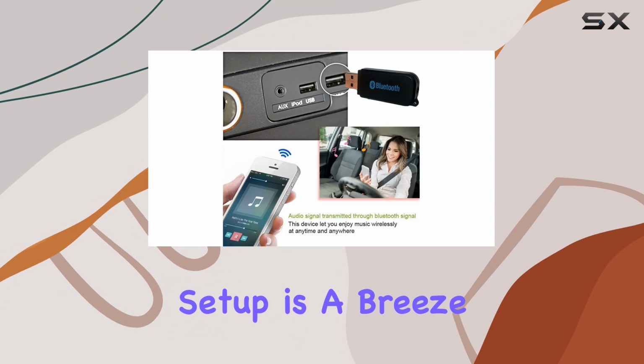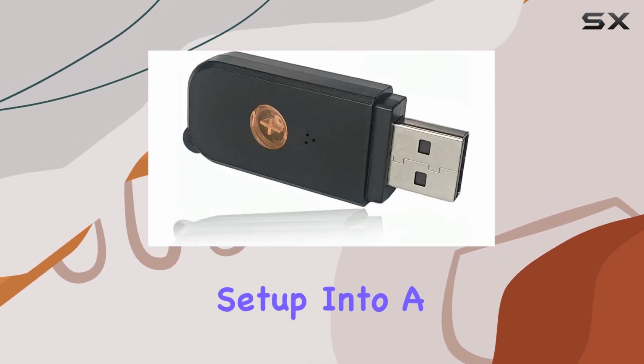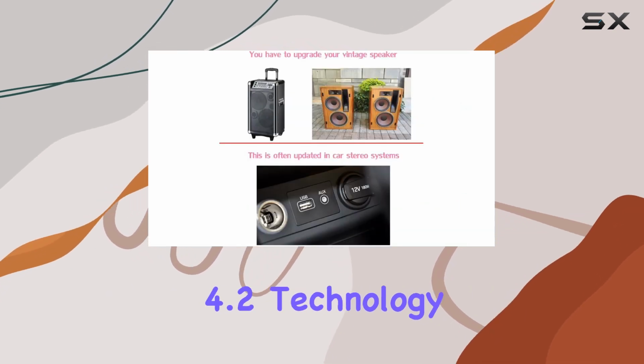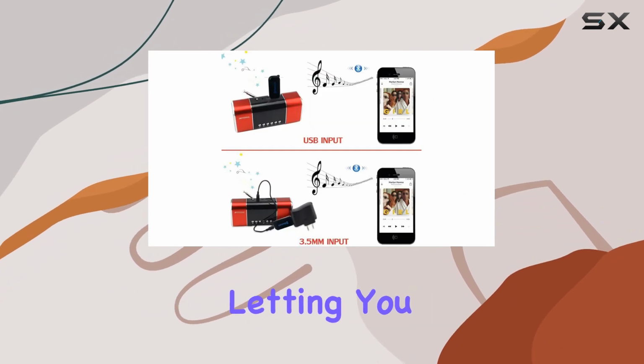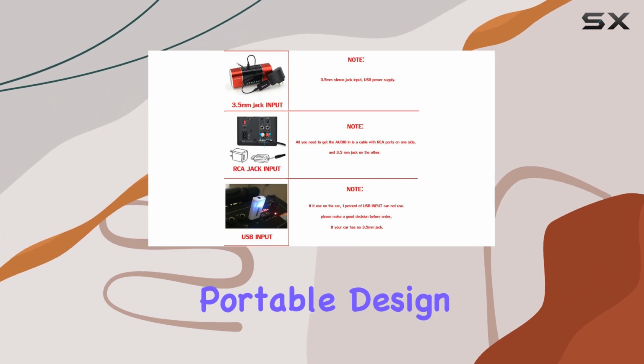The setup is a breeze, just connect it to your speaker, and voila, you've turned your traditional setup into a modern Bluetooth-enabled sound system. The Bluetooth 4.2 technology ensures a reliable and high-quality sound experience, letting you enjoy CD-quality music wirelessly. One notable feature is the portable design.